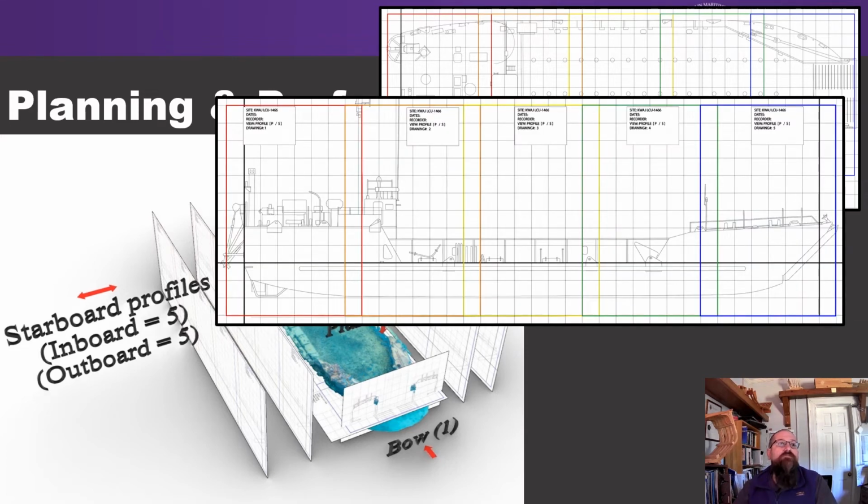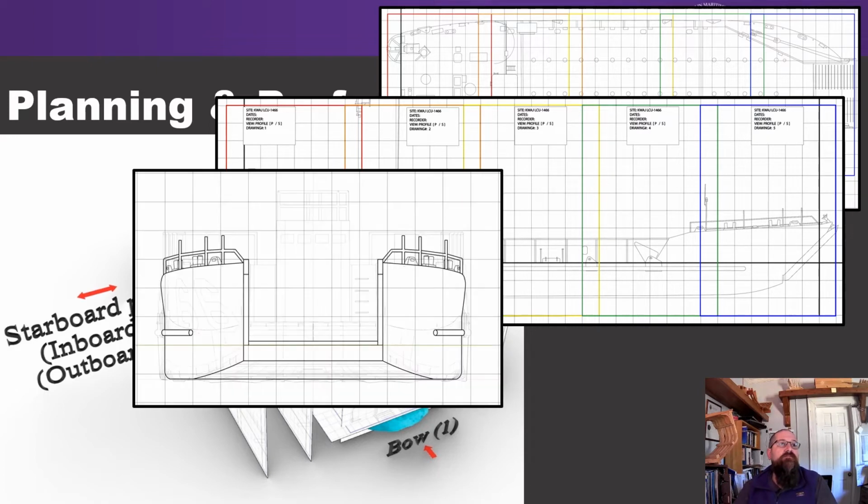Similarly, there would be ultimately around 20 different views of the profile. These would be the outboard and inboard perspectives of the port and starboard sides, again extracted from the builder's plans. And lastly, there were some perspectives in the builder's plans that we didn't have.